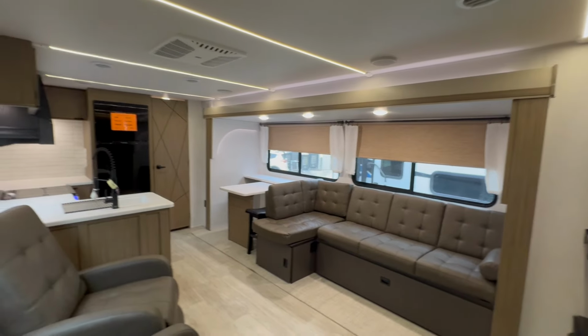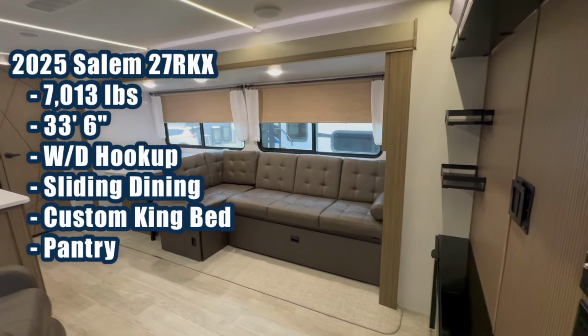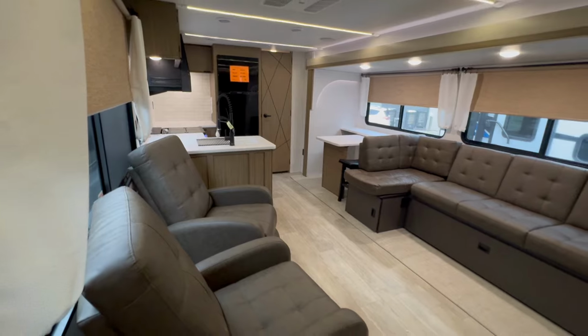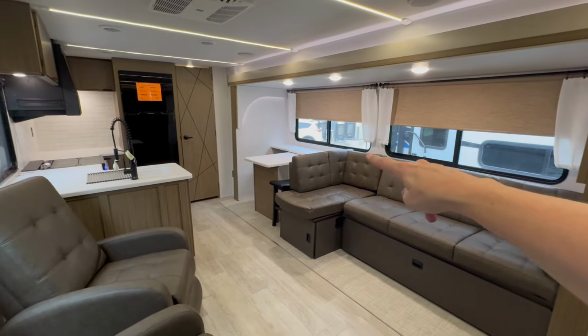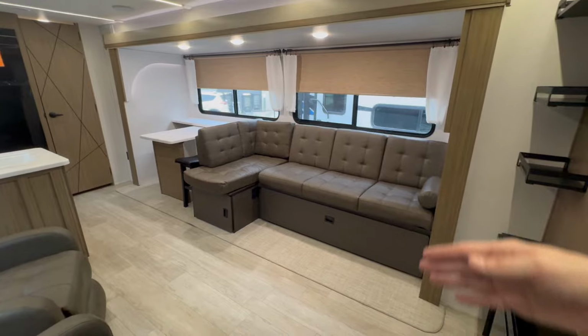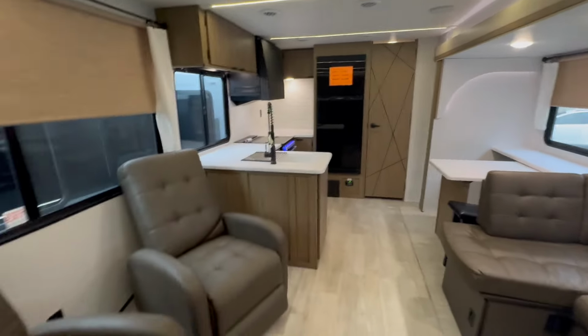All right, y'all, we are inside the Salem 2025 27RK. Just look at the finishes and the space in this couple's coach. New design, plenty of space, lots of room to entertain. So over here we have the Versa Lounge. This back piece here can turn around and flip and drop. This is a jackknife sofa, so you've got space here. We'll talk about the dinette, or the eating area, in just a minute.